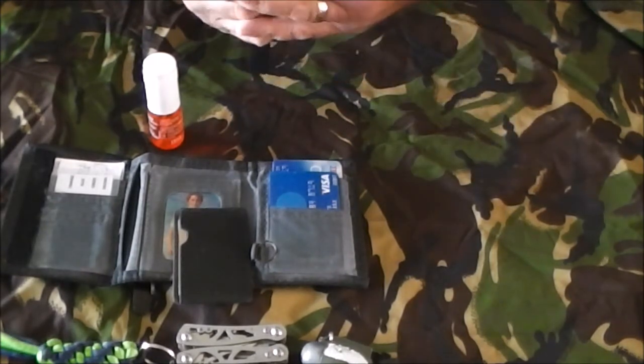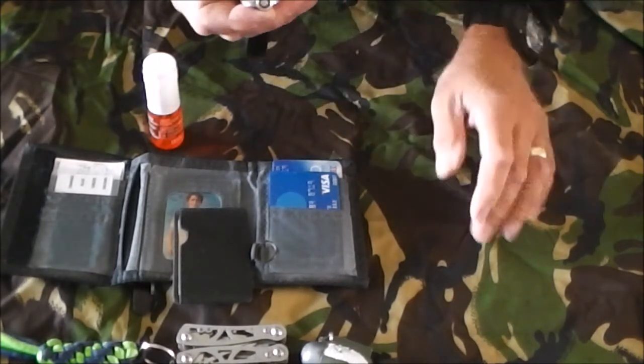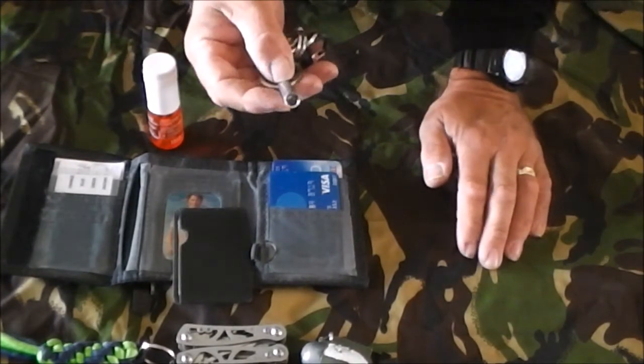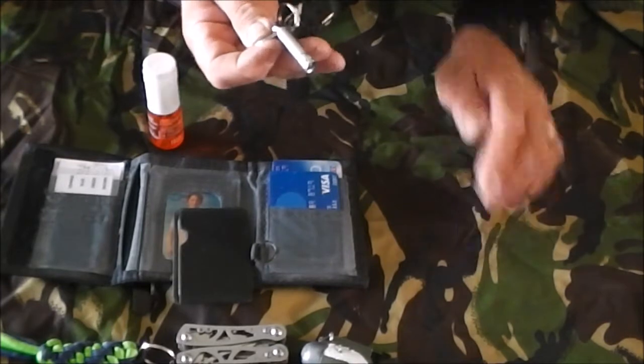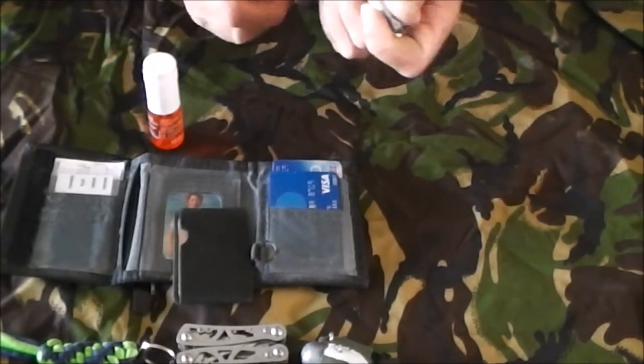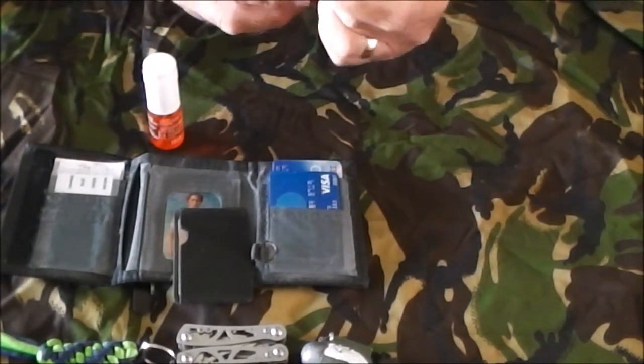I've used it quite a lot for work purposes, because I do have to look under false floors for different cables and what have you. So that does come in quite handy. Then we've got this little pouch here.